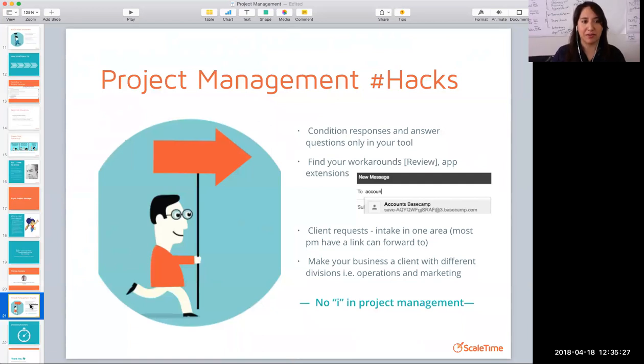Now, here's my favorite part of all my presentations: some of the project management hacks. I'm always about how we make things easy and hack the system a little bit. So one of them is using the tool. One of the biggest issues with using the actual tool is, one, you actually using it.